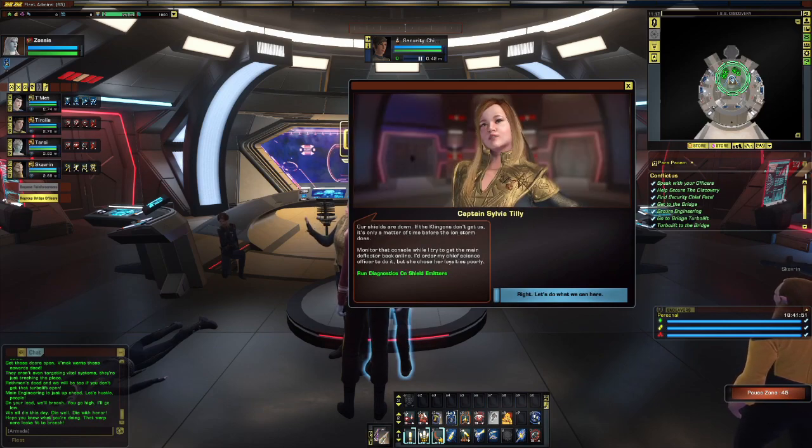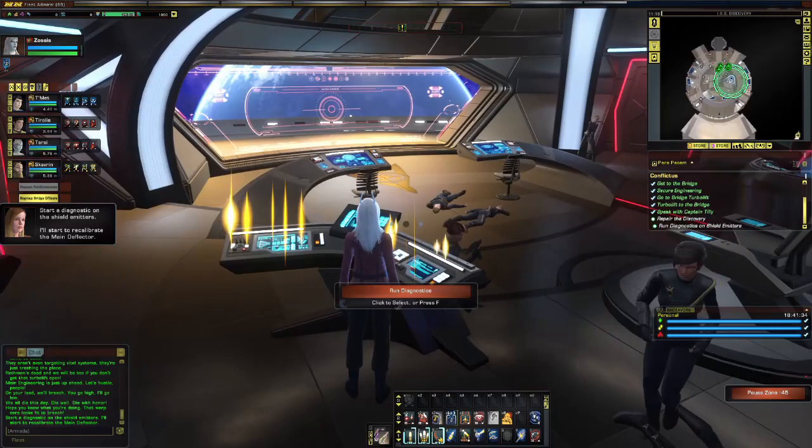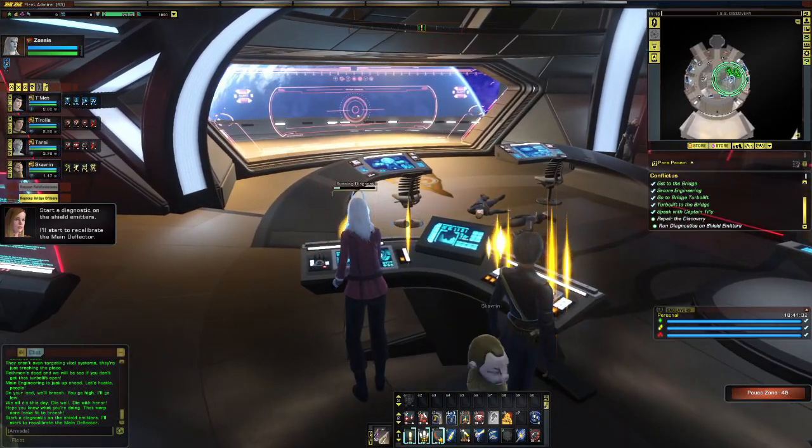Our shields are down. If the Klingons don't get us, it's only a matter of time before the ion storm does. Monitor that console while I try to get the main deflector back online. I'd order my chief science officer to do it, but she chose her loyalties poorly. Start a diagnostic on the shield emitters. I'll start to recalibrate the main deflector.